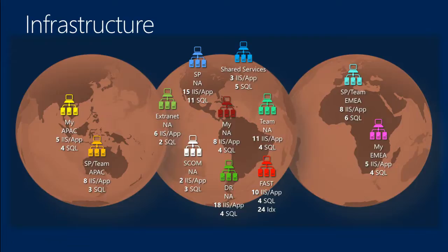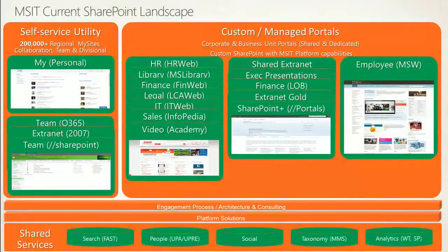Yeah. So one other view: we've talked about the volume of our ecosystem, and we've talked about the logical infrastructure of the ecosystem. Now let's look at what's sitting on top of that. What is this comprised of? Some of you who have heard us speak before may have some inkling of the MSIT intranet. This is, in a nutshell, how we break it out.